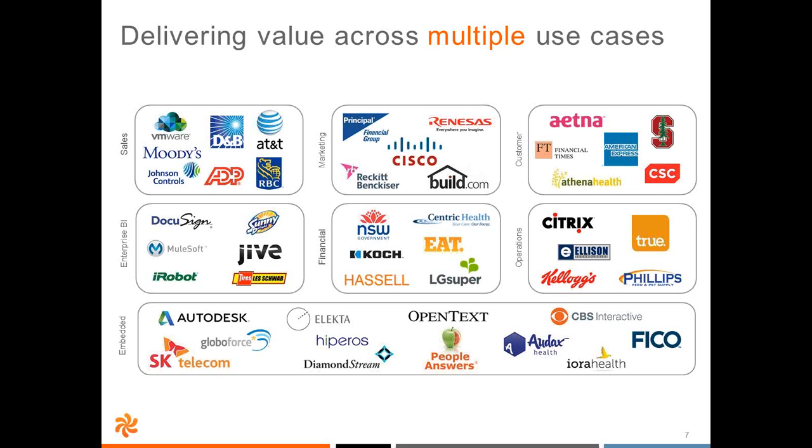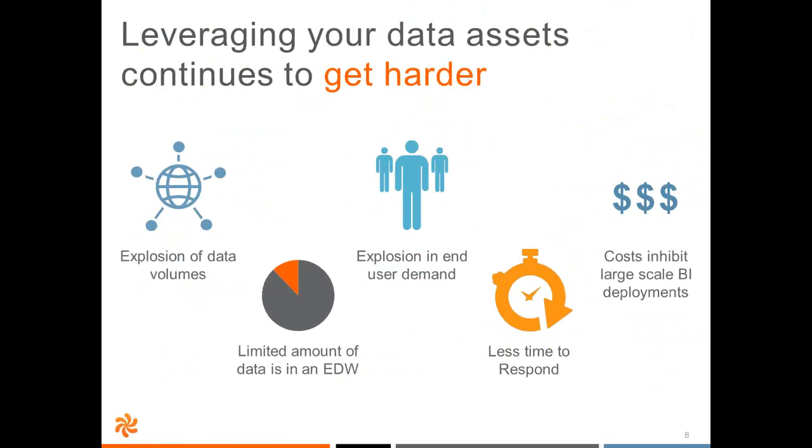What I wanted to do now is to move into just some industry topics to talk about why we think Birst is different. When we go out to our prospects and we are trying to find out if they need a business intelligence solution, here are some of the hurdles that we hear our prospects talk about. First of all, on the left-hand side, they're concerned about the explosion of data volumes that they have. We never go to an organization that says we lack for data. Most of the organizations we talk to say they have plenty of data. It's just hard for them to get that into the hands of their end users to act on it. So that's one of the struggles they have.